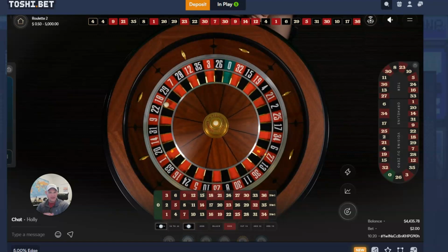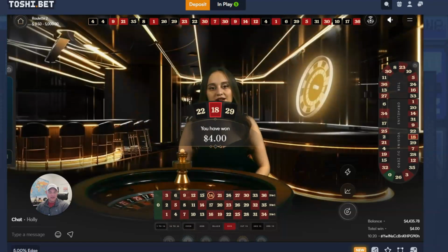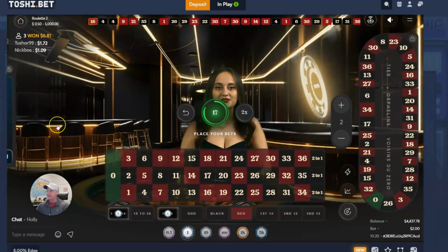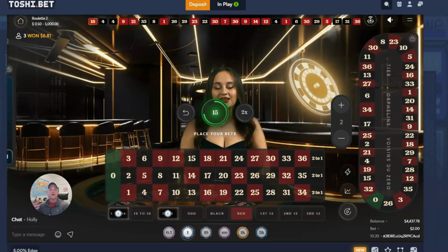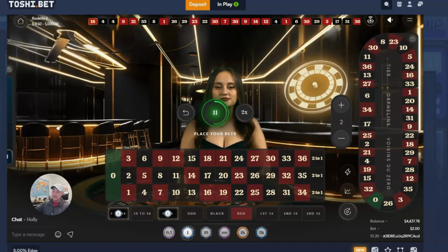Now, I know that part might be a little bit confusing, but the easiest way to understand it is that instead of doubling your bets, you're just gradually increasing your bets by 1 unit after a loss. And then when you win, you just take your profit.